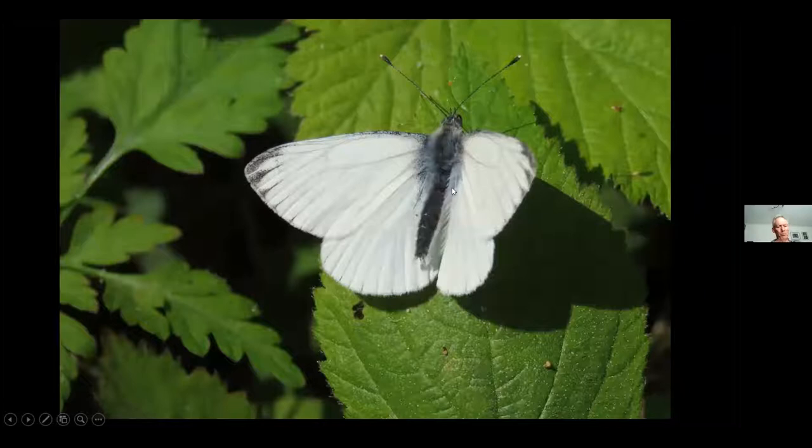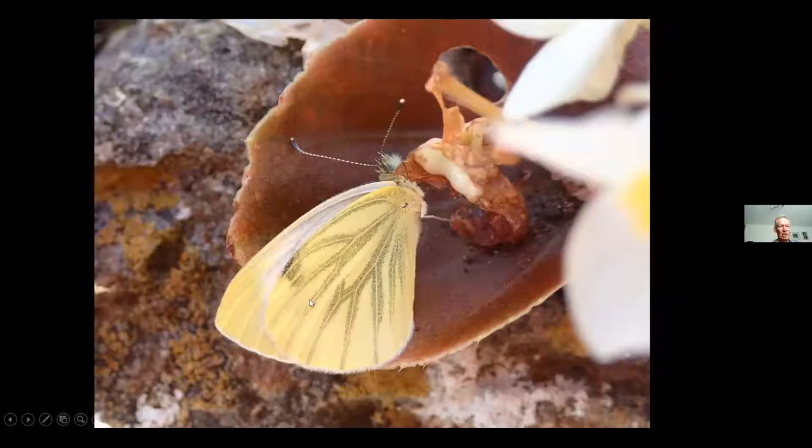This is the green veined white. So you've got a sort of dusting of black here. And you can just see that there's darkening along the veins here. So if you were experienced, you could probably reliably say that was a green veined white from the top side, but it's much better to see the underside. So if we look at the underside of the green veined white, you can see this shading along the veins of the wing, which give it its name.